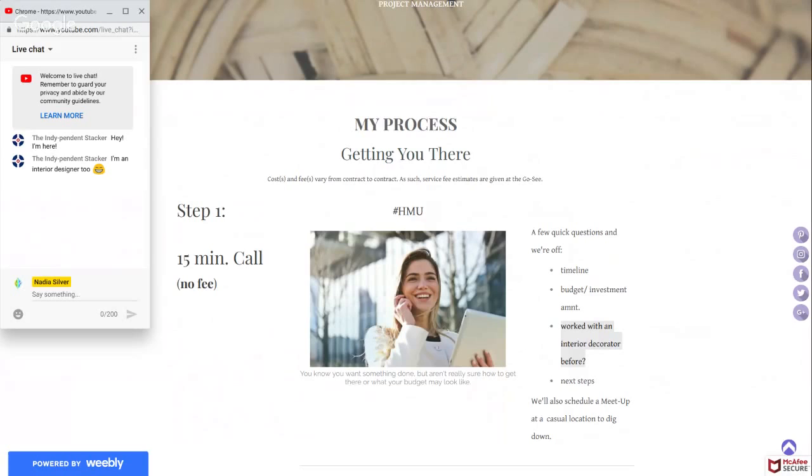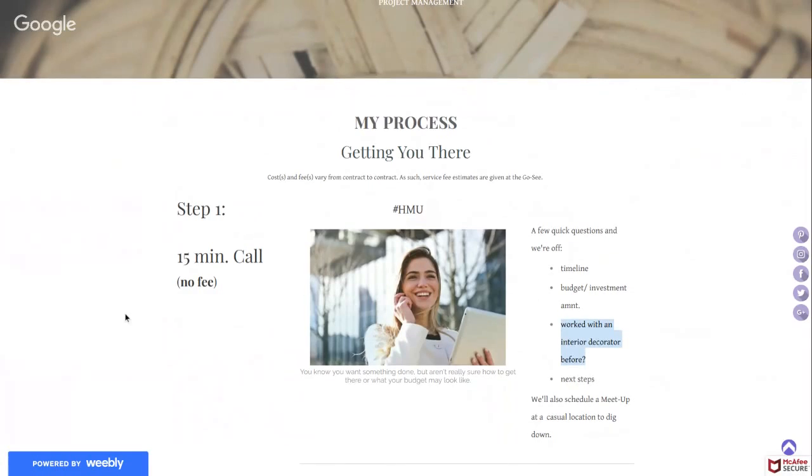Independent stacker, as you heard me say, said that they are an interior designer. And I've had another video where I explained what an interior designer is versus what an interior decorator is. And really quick, that's also what I do at the meetup. I explain the difference. So if you don't go to my website, or if you have and you had some questions, that's at the meetup. We'll get into that in just a second.